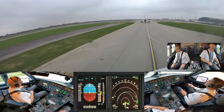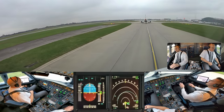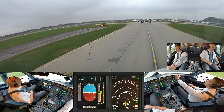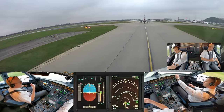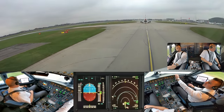Continue straight ahead and via November Bravo 1-1, line up runway 09 right. So the next to the left. Check. We still have no changes. Still no changes. It's just a little longer now, the runway. So we've got more stop distance if anything happens. We're good.